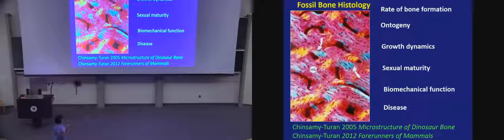But very, very often, you will find that if you have very old dinosaurs, you can see clearly they have osteoporosis, or they have arthritis or spondylitis. They clearly show pathological features in them as well. And it's absolutely fascinating to see this.